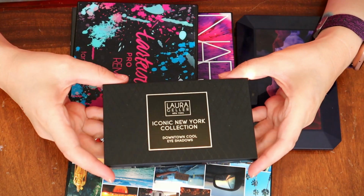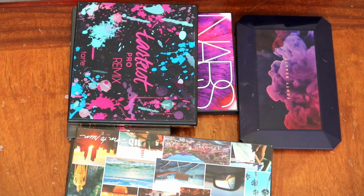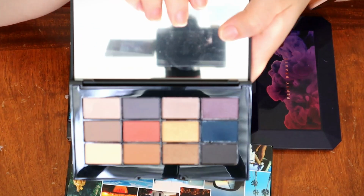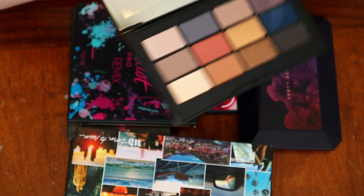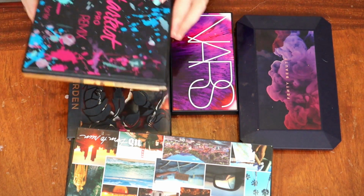Laura Geller, this is the Downtown Cools eyeshadow palette. Another one that I don't think that I've ever used. So I'm going to go ahead and declutter it. Even though it's got some really kind of unique-ish shades in there, it's never been used. I am going to go ahead and pass it along to somebody who can get some good use out of it since I clearly have not.